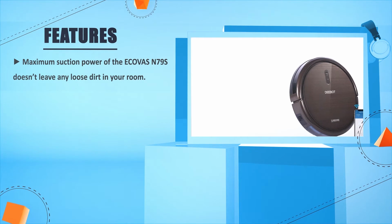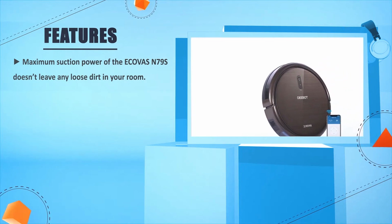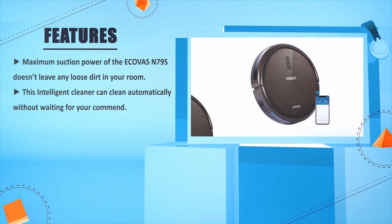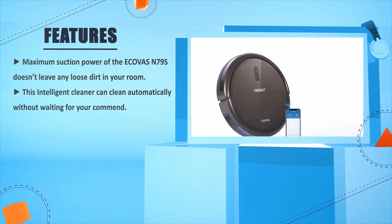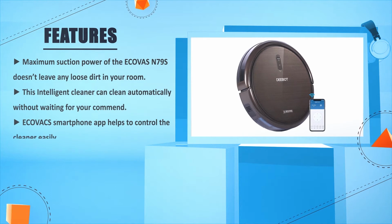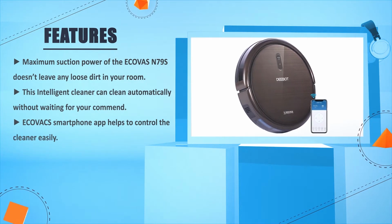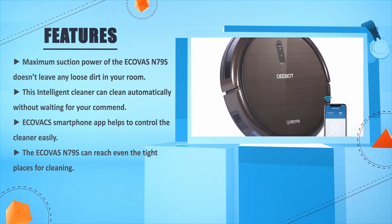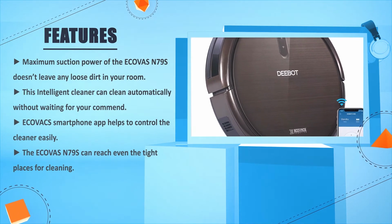Maximum suction power of the ECOVACS N79S doesn't leave any loose dirt in your room. This intelligent cleaner can clean automatically without waiting for your command. ECOVACS smartphone app helps to control the cleaner easily. The ECOVACS N79S can reach even the tight places for cleaning.